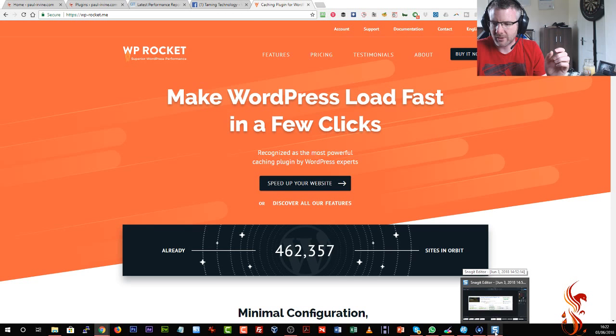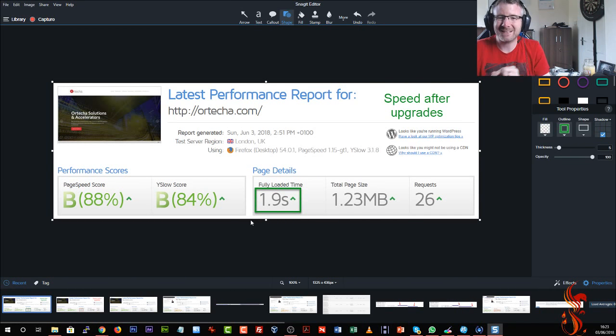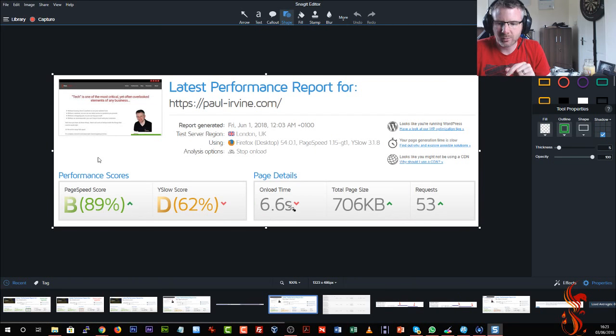I just did a client site this morning, and okay, so they were loading at 3.1. Now I already have my client sites running fast. I refuse to let my clients have a slow website. So it was running at 3.1, and that was with W3 Total Cache. I switched them over to WP Rocket, and you'll see that it dropped to 1.9 seconds to load that page. So that's from 3.1 down to 1.9 seconds. That's astounding. Anything under 3 seconds is a thumbs up from Google, so that's 1.9. Now my page was running at 6.6.